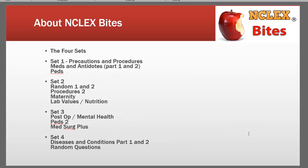Our content, we're going to have 4 sets. Set 1, which you're watching now: Precautions and Procedures, Meds and Antidotes, Part 1 and 2, and then Peds. Set 2, we're going to have some random 1 and 2, Procedures 2, Maternity, Lab Values and Nutrition. In set 3, we're going to have Post-Op and Mental Health, another set of Peds, and then MedSurg Plus. And then set 4, Diseases and Conditions, Part 1 and 2, and then some random questions.